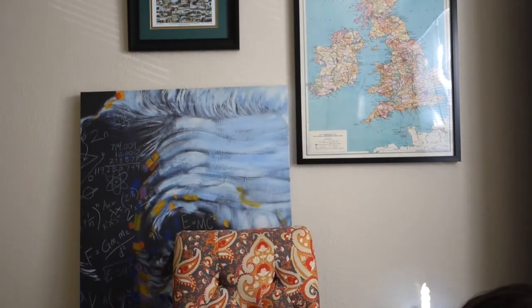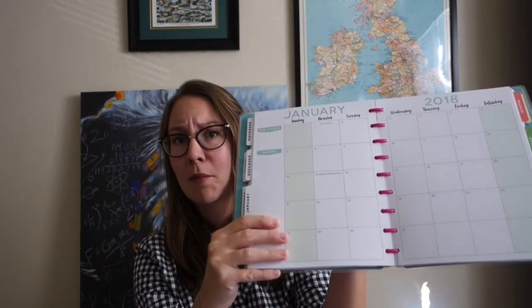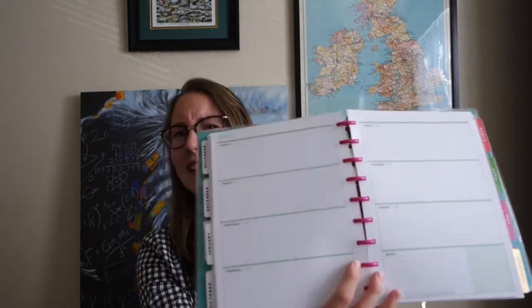Now, that brings me to my next thing: make a to-do list. So I use a planner, so I can show you that. I just use a Happy Planner. I got this on sale at Michael's. They always have sales going on, and it has the monthly view, and then it has this. I got the lines like this because I like being able to write down notes and stuff.